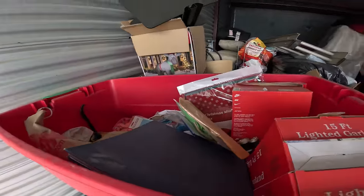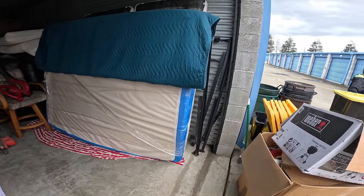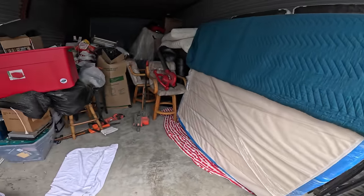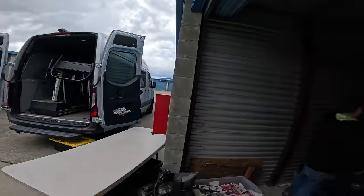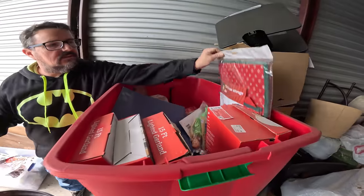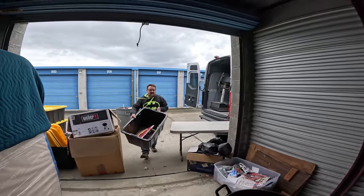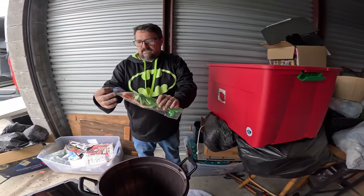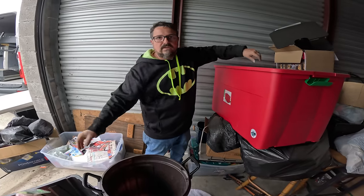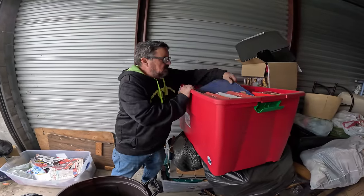We're inside now. You can see we've moved the mattresses to the side to clear a spot to work. So now we have this big area and loaded up some of the recycle. Some envelopes here. This is some brand new stuff. Christmas storage. We have a whole little room in here now. What is that? Mermaid something, glitter glue. Yeah, brand new items right here.